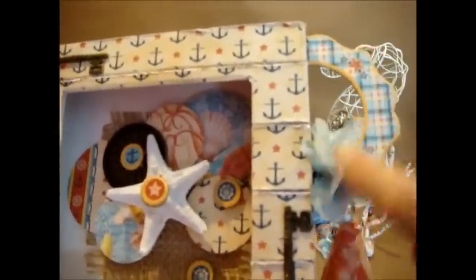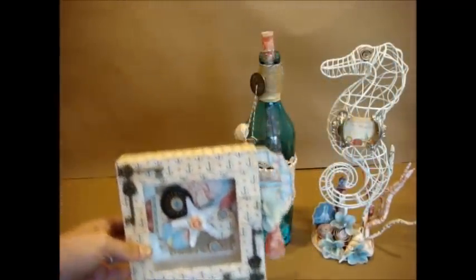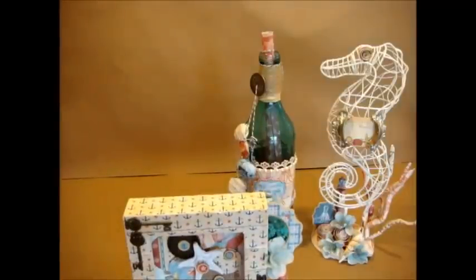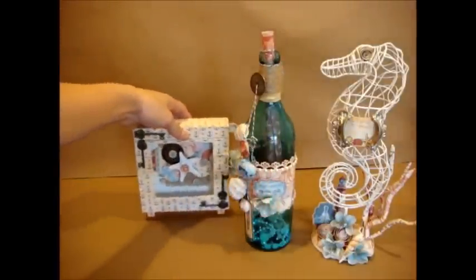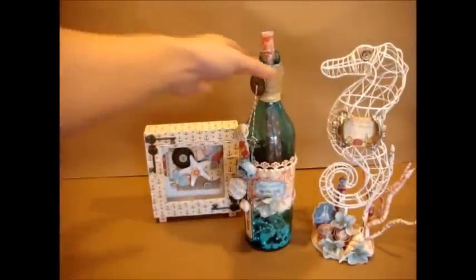And then I just added one flower here. I have found when I use Graphic 45 paper, and I know I've said this so many times, I don't use hardly any other embellishments. If I use other flowers, that's basically going to be it, because Graphic 45 provides everything for you, and I love that about them. So that is my little shadow box.